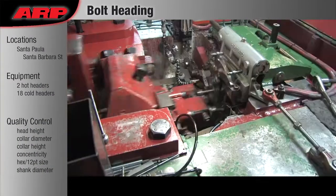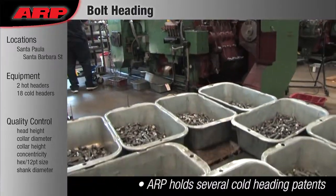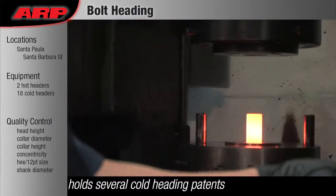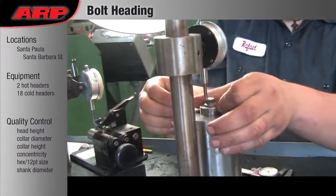Bolt heading. It takes 2 heading methods to create the varying types and sizes of bolts we make: cold heading and hot heading. Heading is a very critical step, and our quality control tolerances are typically 5 thousandths on head diameter and 10 thou on lengths.